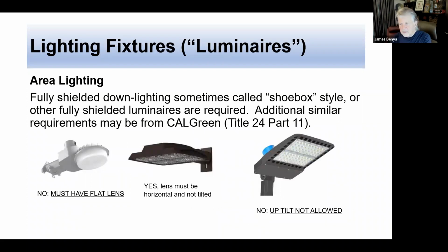Area lighting is something that is definitely in the crosshairs of our concerns. Fully shielded downlighting, we used to call them shoe boxes, but LEDs have made them very flat, like the one in the middle. The older HID ones are more like a box, more like a shoe box with a flat lens on the bottom. For those with modest budgets, you may want to convert the old shoe boxes, but I can tell you putting in a new luminaire, like the one in the middle, is probably almost as economical because of the labor that you have to put into it, and it will last longer and work better.